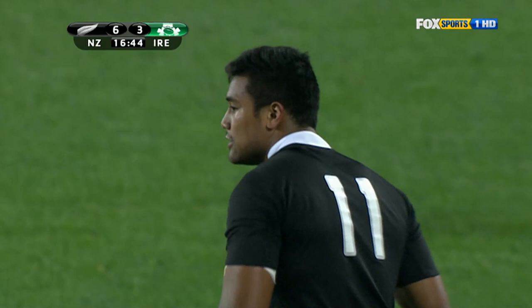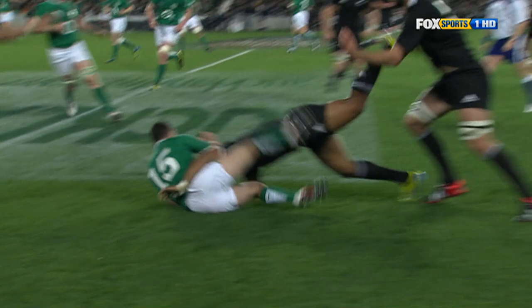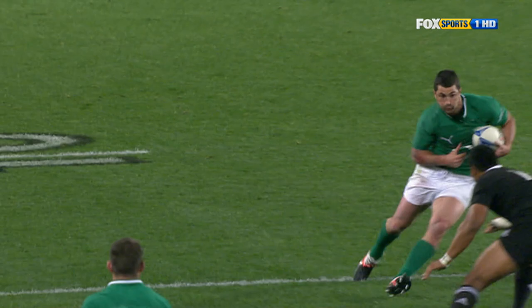Well, the young fella has come up with a blinder. What you want in contact is you want to go forward. Now, obviously, if you're the ball carrier, you want to at least get to the advantage line when you're trying to take the tackler on. As we see, Carter's confident he's going to have a shot from here.